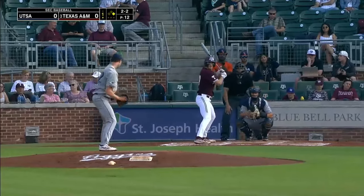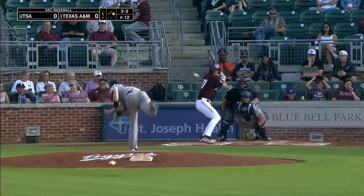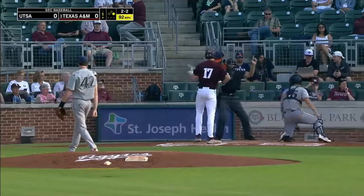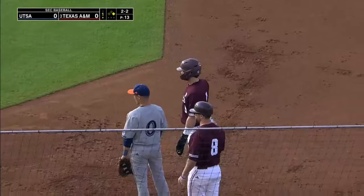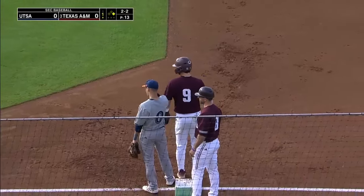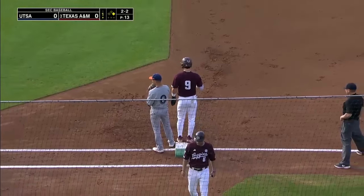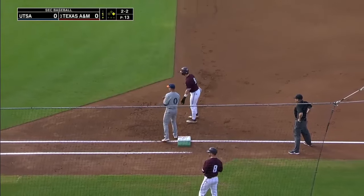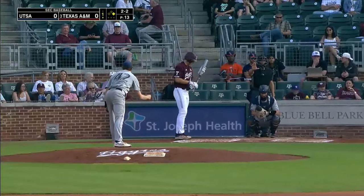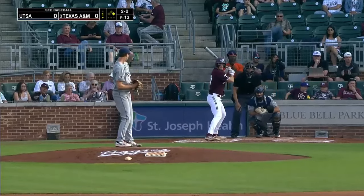2-2 now to Jace LaViolette. Grahovac at first after the leadoff walk. Three on the right side of the infield. Fouled in and out of the mitts of Parmer. Jace stays alive. It's 2-2. 330 down the lines here at Olsen Field at Blue Bell Park, 375 to the alleys and 400 to dead center. Grahovac, the leadoff walk, held on by Morrison. That is Michael Early in the first base box for the Aggies. Across the diamond, Nolan Cain in the third base coach's box. 2-2 the count, Jace LaViolette.